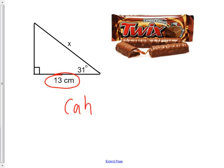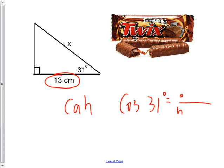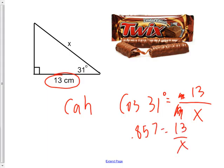Ka, which is also known as cosine. So cosine of 31 is, and I sometimes put these little helper things next to it. Cosine is ka. And then adjacent over hypotenuse. Adjacent is 13, over hypotenuse is x. There we go. Now I just need to know what a cosine of 31 is. I have no idea. Use your calculator. 0.85 something? And then I'm going to multiply both sides by x and then divide both sides by 0.857 to get that all alone. It'll be final answer 13 divided by 0.857.